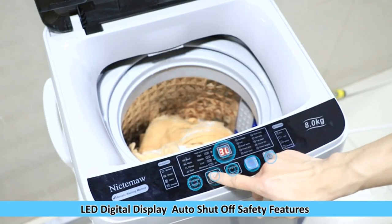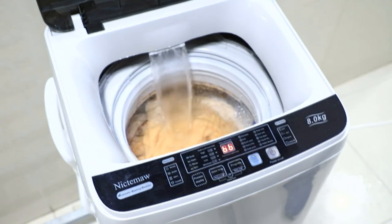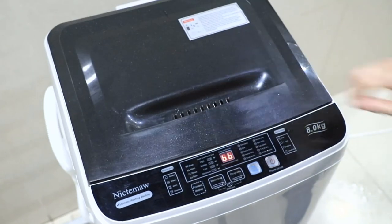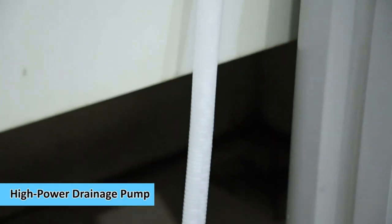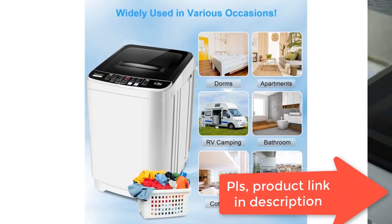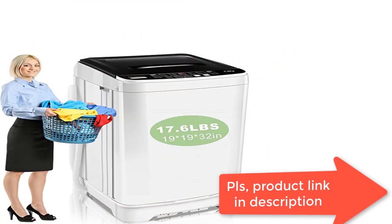Operation steps: 1. Add water into the washing machine. 2. Power on the washer. 3. Select a program as you need. 4. Press start button. Precise time and water level control. This portable washer has very precise time and water control function through its smart control panel.